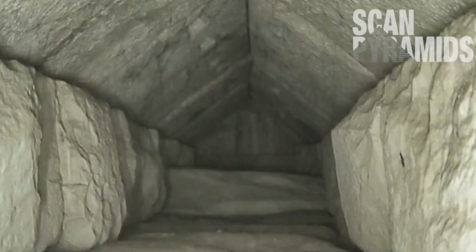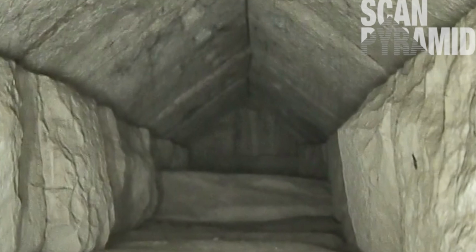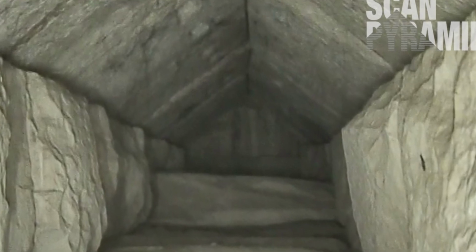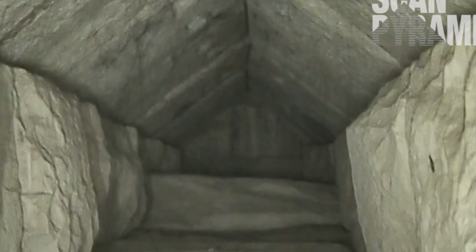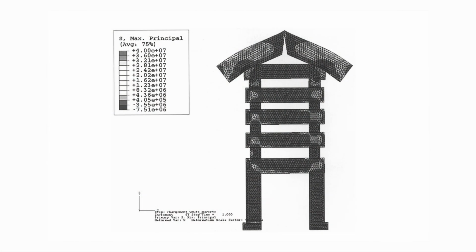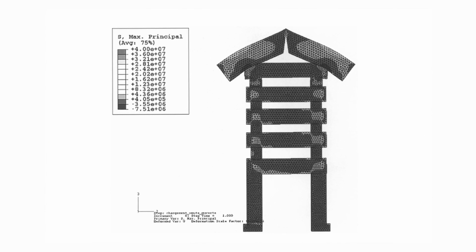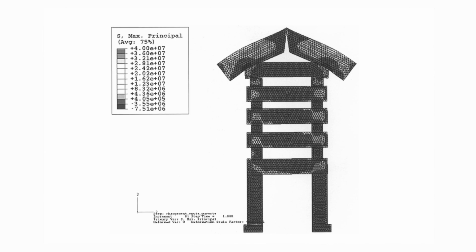Before we get too excited though, it looks like there is a dead end, so the corridor could be structural and may only be there to relieve weight, to ensure the descending passageway survived the construction process, very similar to the relieving chambers above the King's Chamber, or it could be there to protect another undiscovered corridor below.